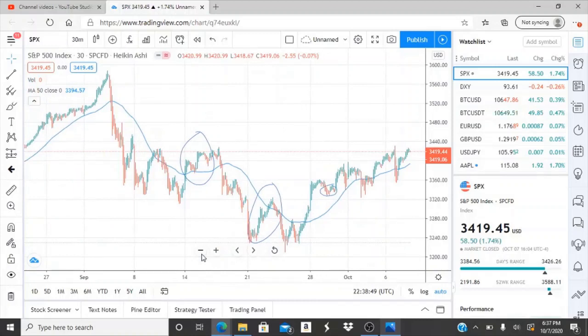And even though the S&P 500 index is rising several points, there are individual ticker symbols rising up, like I said, 30 cents to $3.